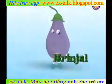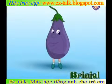Brinjal. This vegetable is normally not eaten raw. It has many names around the world. In some places, it is even called an eggplant because it has the shape of an egg. Its size is bigger though. The brinjal grows above the ground on a plant.